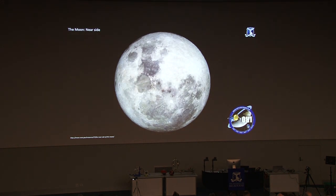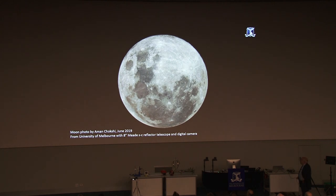That's what it's like in state-of-the-art telescopes in orbit around the Moon. And here it is from the surface of the Earth outside the School of Physics.